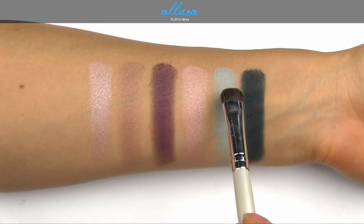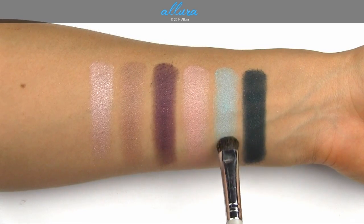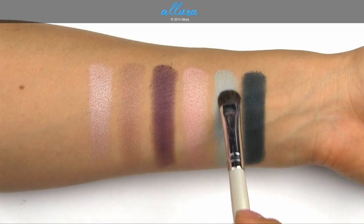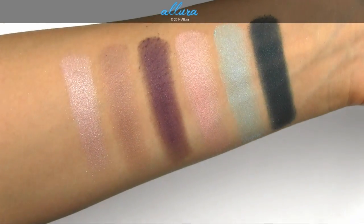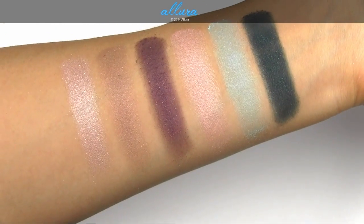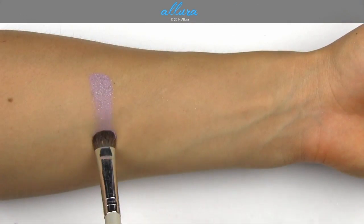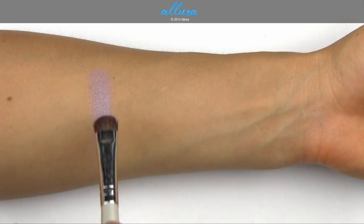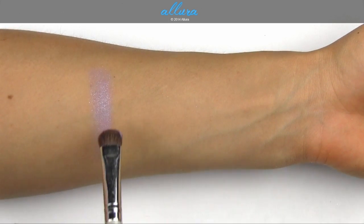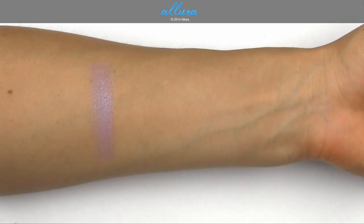And I'm going to add a little more to this aquamarine shade to see if we can build up the opacity to it. Here we go with the first 6 shades from the first 2 rows of the body palette. Next is Amethyst, which is this lilac-y lavender purple with a duochrome glitter in it that flashes silver and blue.